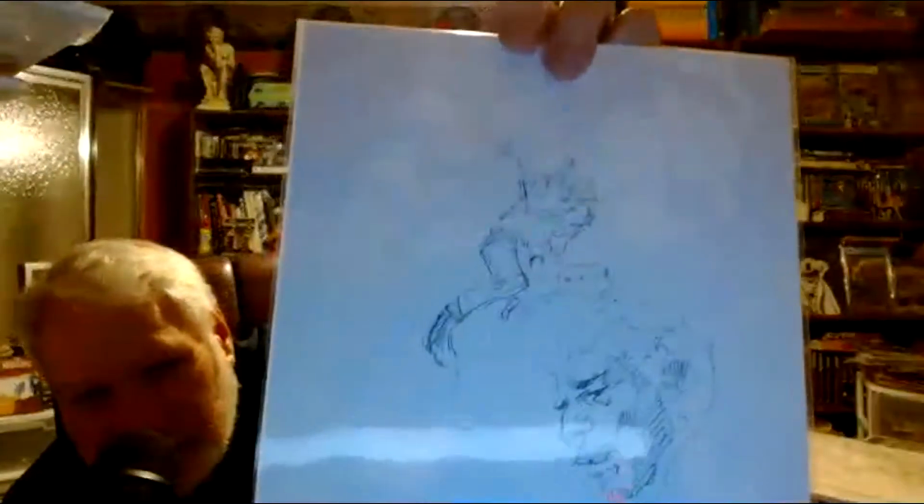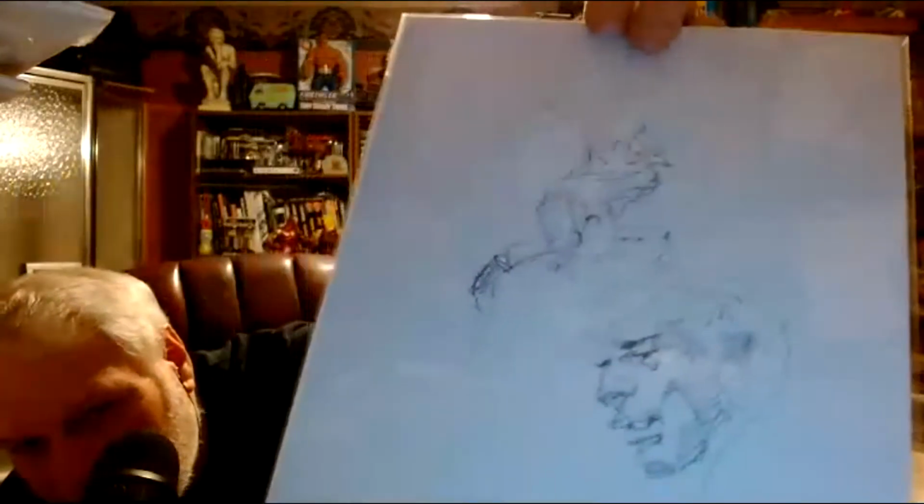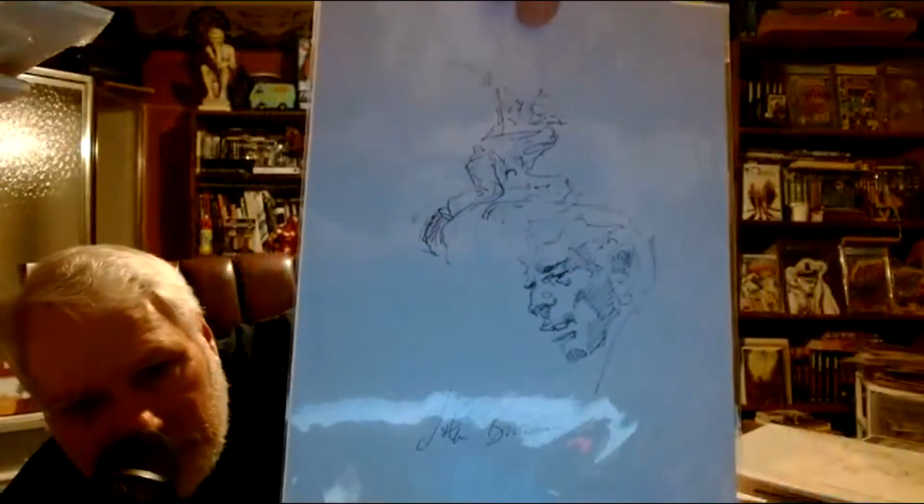I don't know exactly what he's doing there, but you see the face in there. Looks like to be a full size page. Signed by John Buscema. John Buscema's quick sketches. He would do friends. I have a full colored friend of John Buscema's that he did more artistically, all done with maybe colored pencils, a full portrait of him.